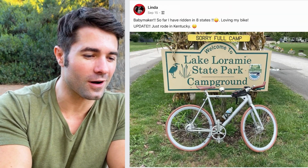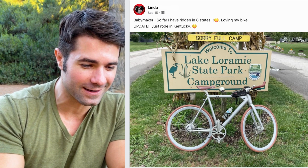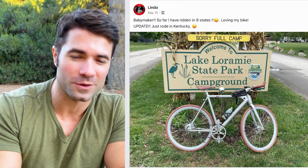From Linda, "So far I've ridden in 8 states, loving my bike. Update, just rode in Kentucky." Awesome. Linda, I believe, is doing a ride for charity. So cool, so awesome. Keep up the ride, and thanks for posting the photo, Linda.